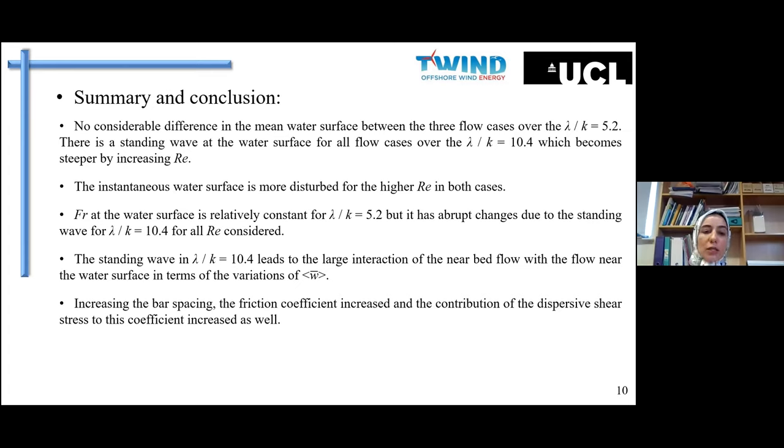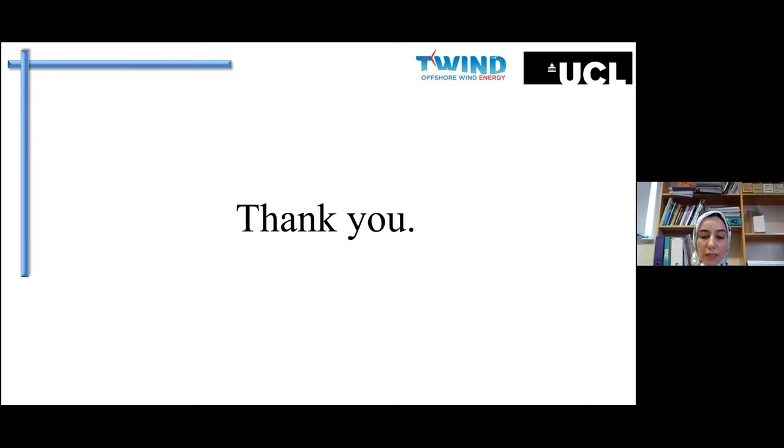And in the end, I studied the dispersive components, which are related to and represent the spatial variations of any variable. And we only have these parameters or variables for rough surfaces, not for smooth surfaces. And I also showed that increasing the bar spacing, the contribution of these dispersive components to the generation of the friction coefficient increases. This is all. And if there's any question, I would like to hear that and answer that.